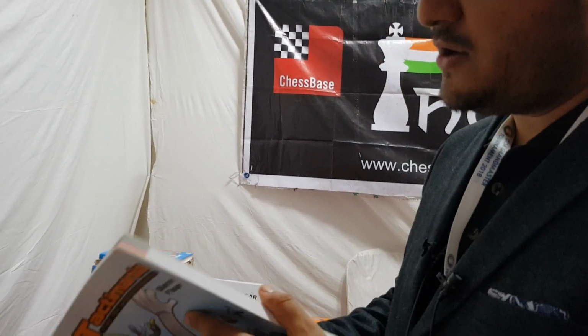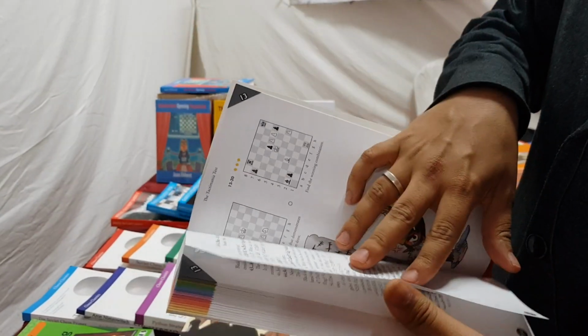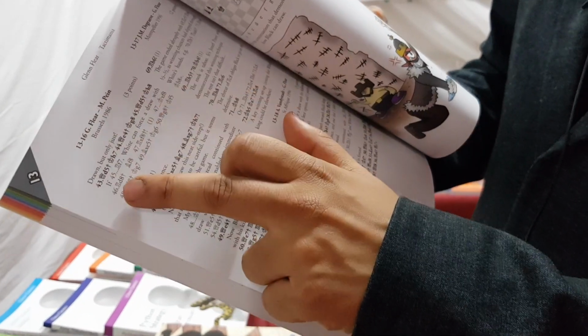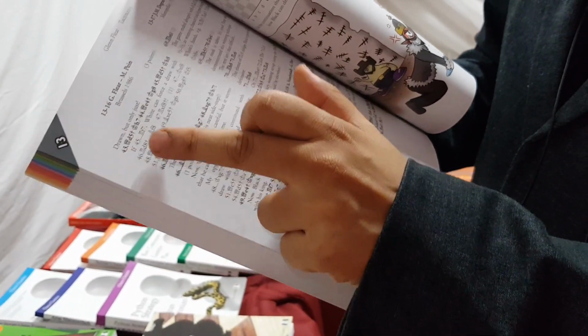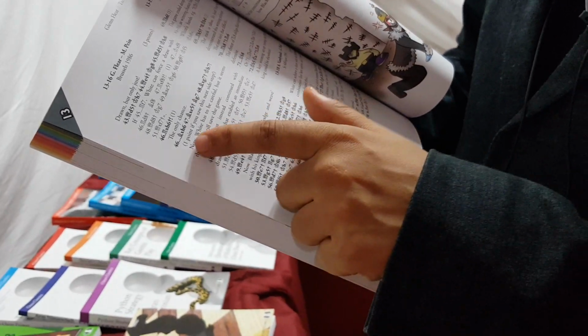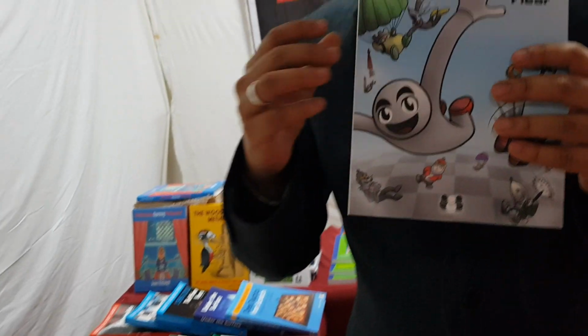In fact, what I love very much about this book is that at the end, in the positions test section, each position has points or grading given to it. For example, this is 3 points. So if you find rook to h6, which is actually not the first move but the third move, you get 1 point. You also get 1 point if you saw this neat side step. So this is very thoughtfully done, and he's given this point system in a very nice way.